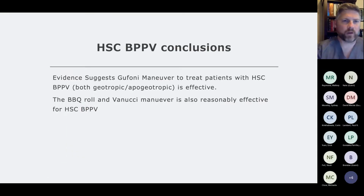So horizontal canal BPPV, kind of conclusions there. Remember the geotropic and apogeotropic. You diagnose which side it is based upon the intensity and whether it's geotropic or apogeotropic. So that can help you be effective in treating it based upon the knowledge of where it's at, which canal it's at, and which maneuvers can be beneficial in resolving it.